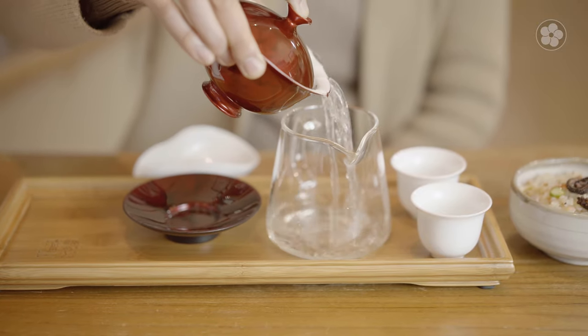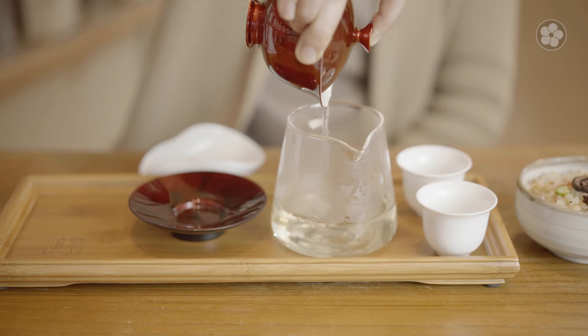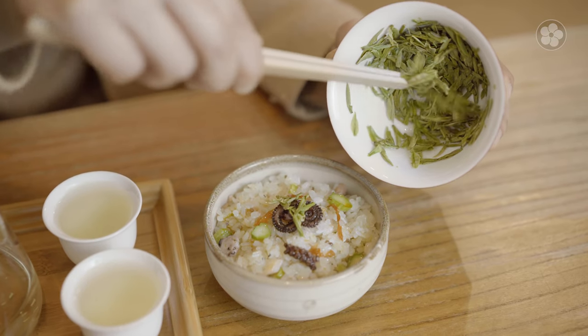When brewed well, our finest Dragonwell should look almost like water with a faint green hue. Since the leaves are so tender, after brewing, you can even use them as a garnish on your favorite dishes, like the seafood fried rice.